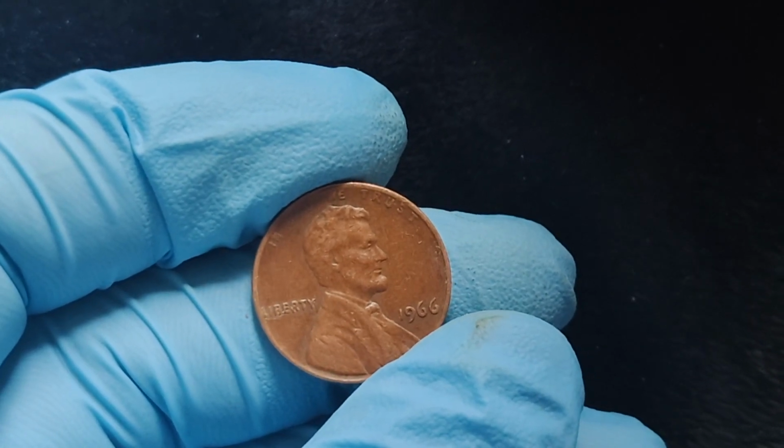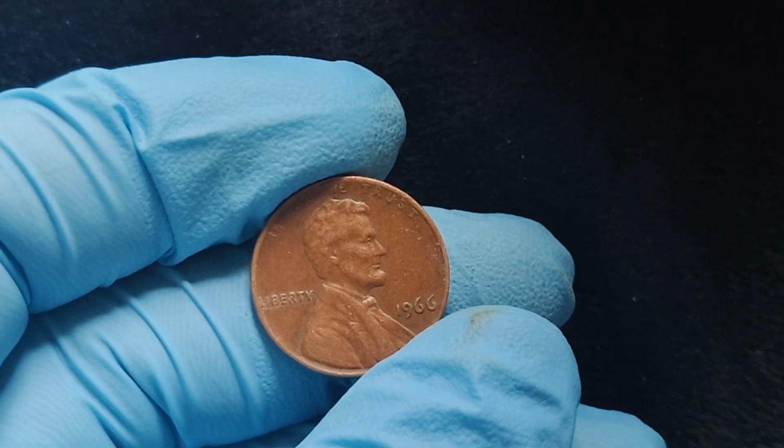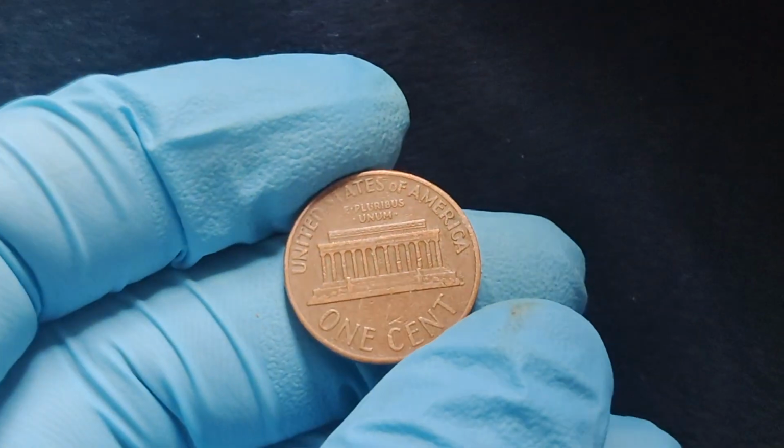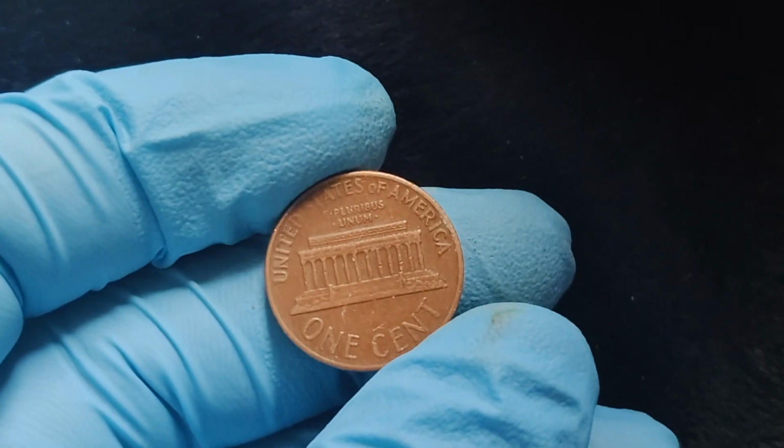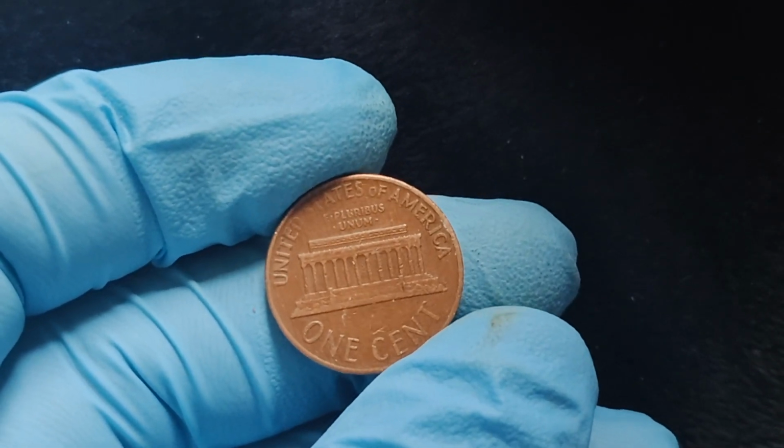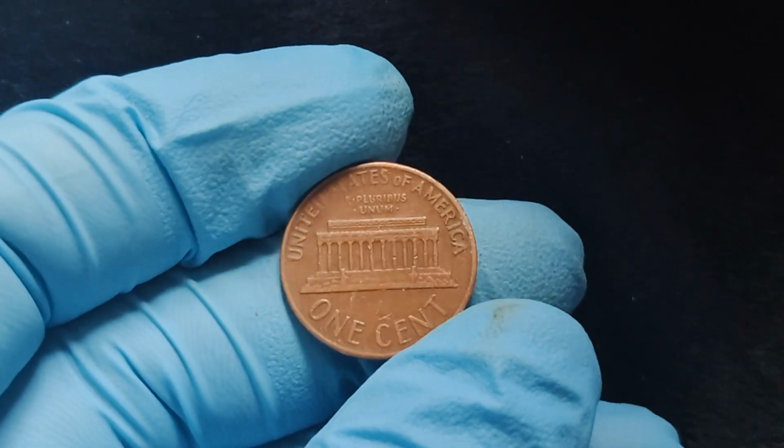Now, because this error was so rare, collectors started going nuts for these pennies. The market value began skyrocketing, and today, they're worth around $1.5 million if in pristine condition. Yup, you could sell a house, buy a mansion, and still have cash left over.